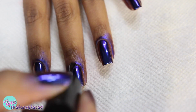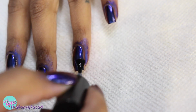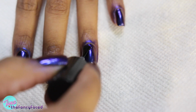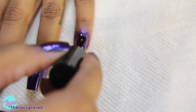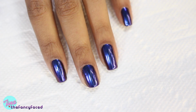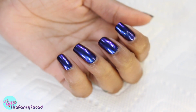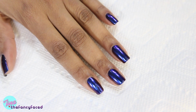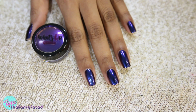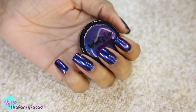This is from Cirque, and I'm just going to apply this directly over the peel-off base coat. And this peel-off base coat dries pretty quickly, so I don't have to wait too long before applying the top coat. And then just let your nails dry, and that will give you the shiny chrome effect that you're going for without using a gel nail polish. And it's really shiny and reflective, and it's really easy to do without having to use a UV lamp or a gel top coat.